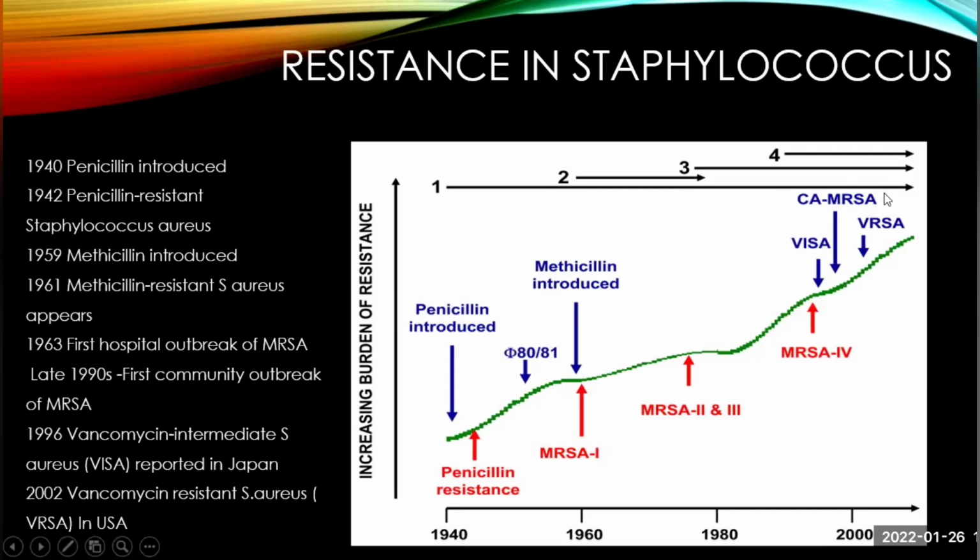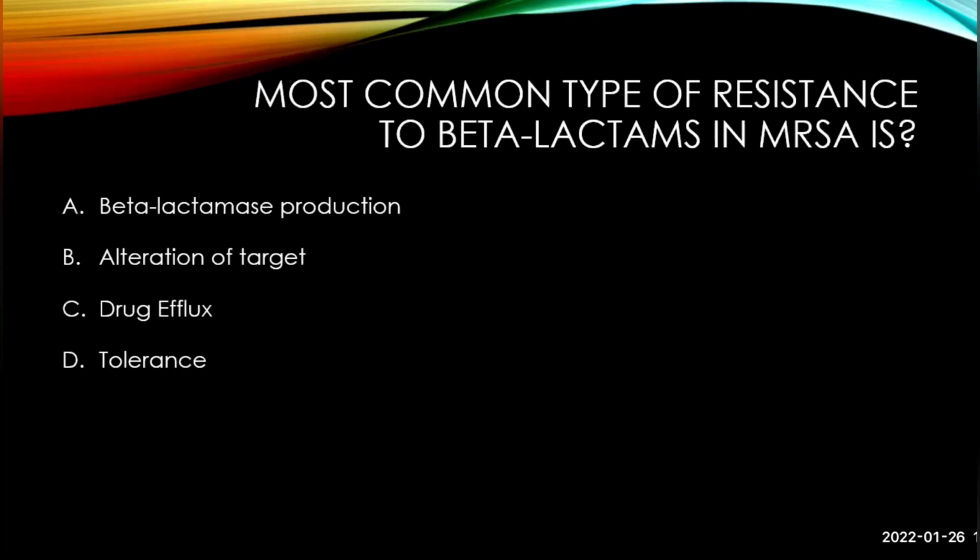So this is the resistance which is emerging in Staphylococcus aureus, and it is of great concern. Next, again, I have one question.